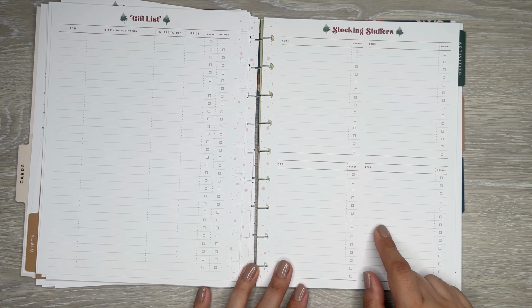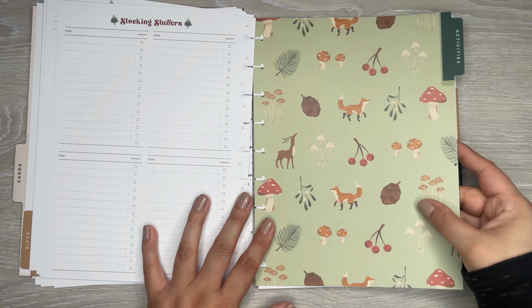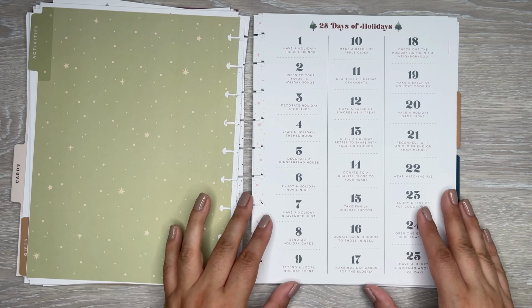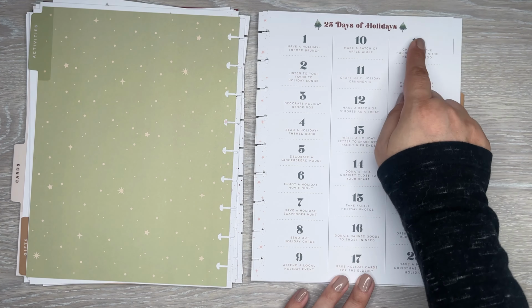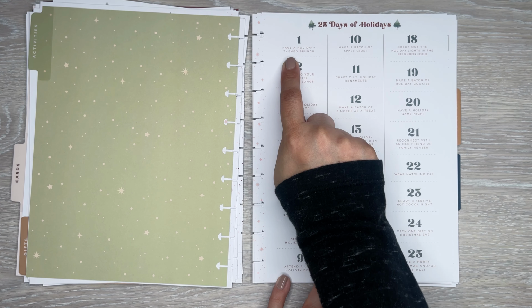I love this, the stocking stuffers. So cute. Activities. Okay, this was different from what I've seen in the past. So it has 25 days of holidays and then 25 activities. So the first one is have a holiday themed brunch.